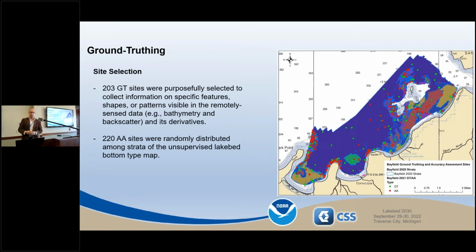find in the area. And now we can plan to start the first step in the ground truthing, which is selecting the ground truthing sites. So 203 ground truthing sites were purposefully selected to collect information on specific features, shapes, and patterns visible in the remotely sensed data, like the backscatter and the multi-beam and the bathymetry and the derivatives. And also 220 accuracy assessment sites were randomly distributed among the strata of the unsupervised lakebed map.